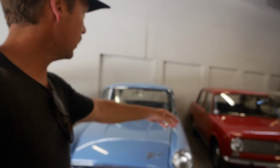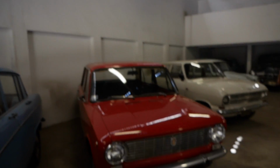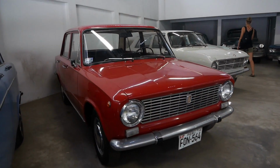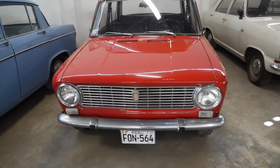Got a Lada. Oh, it's the Fiat. So this is what the Lada was sort of based on, or stolen, or whatever you want to call it. But sort of a better version of a Lada made before Ladas were made.